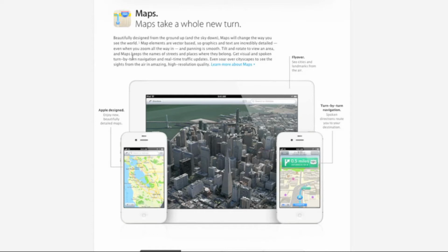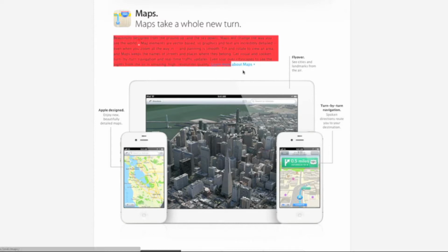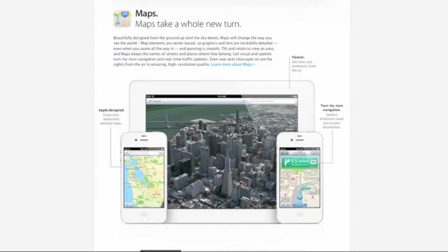interface for it. And as you can see here, beautifully designed from the ground up and sky down. I see, because they're doing an aerial view of it. I get it. Funny joke. Maps will change the way you see the world. Map elements are vector-based, so graphics and text are incredibly detailed. That's kind of good, but I mean, oh no. You can see a picture of New York and insanely awesome pixels. Wow. No, I'm just kidding. That's really a plus. Okay.